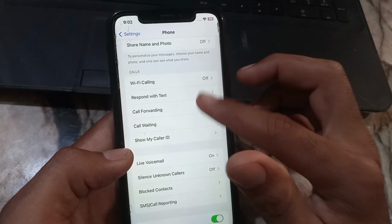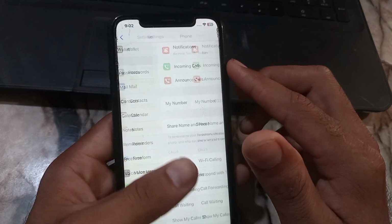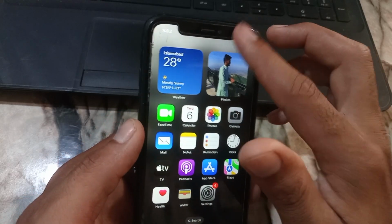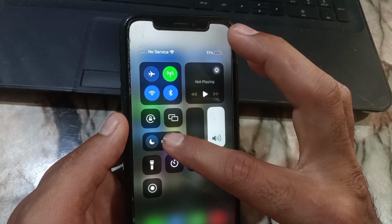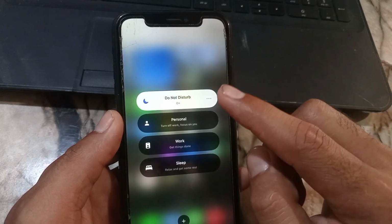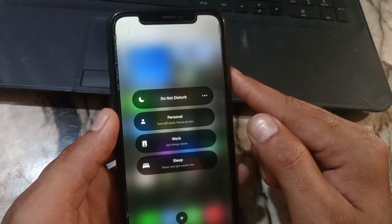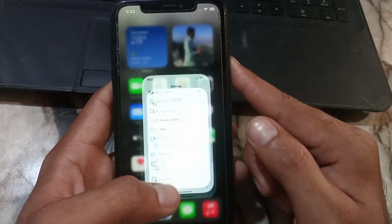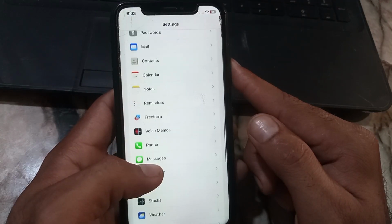So guys, go back. If this method doesn't work, open Control Center. If Focus mode is turned on, double check that it is turned off. Do Not Disturb. So go back from here, open the Settings application and find the Phone application again.